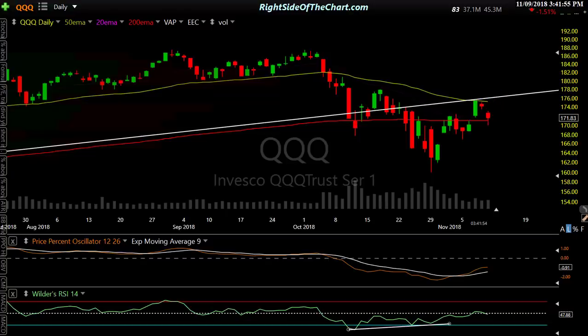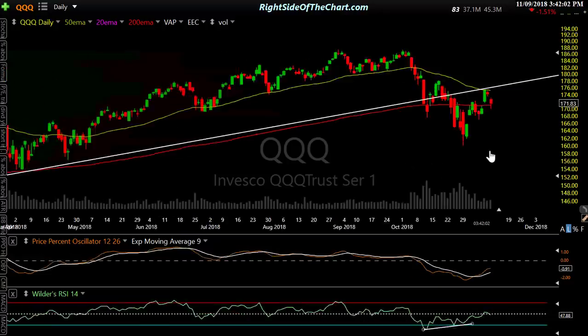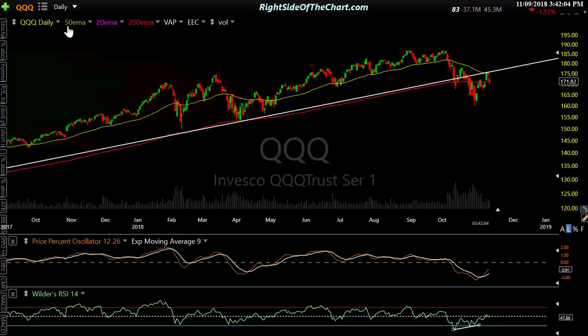The good news is we compress here in this range, something will happen sooner or later, sooner rather than later. You can see the averages converging too. By the way, if the 50 crosses down below the 200 day, that is a death cross, we call that, when the faster moving average crosses below.